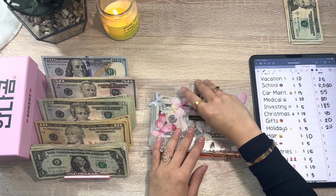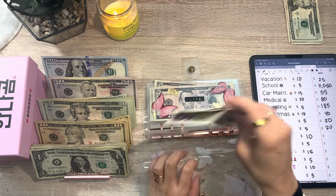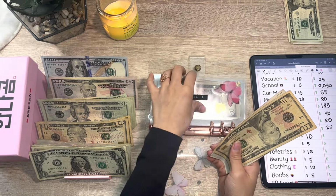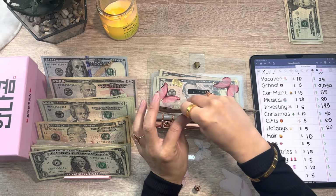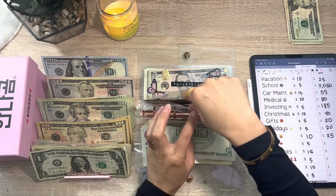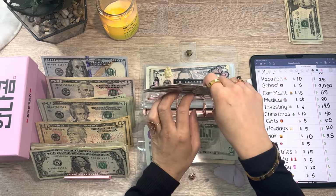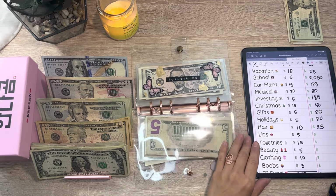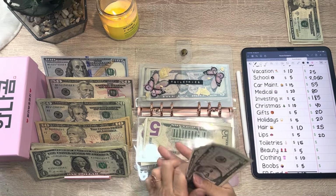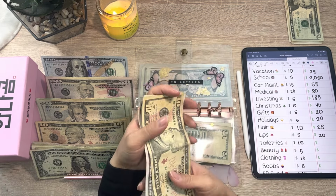Now we are going to move on to my low priority binder. Starting off with hair. Hair is getting $10. So we have $10, $15, $20, $25. Lips is getting $5. So we have $20 in here. Toiletries is getting $15. So we have $10, $15, $20, $25, and $30.